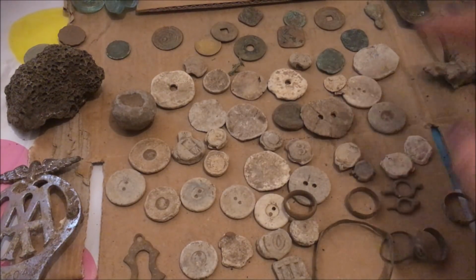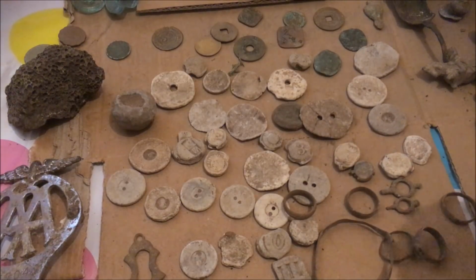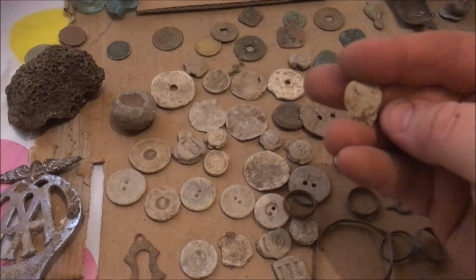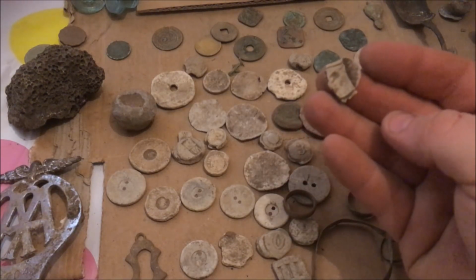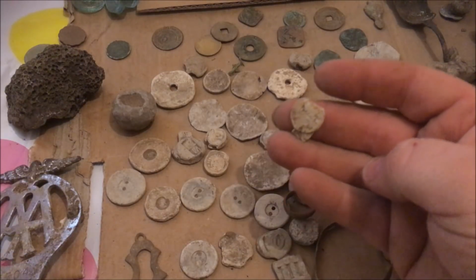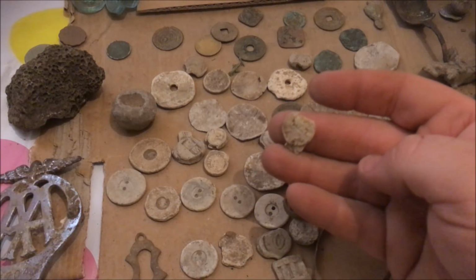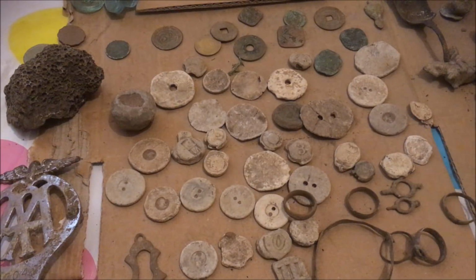I feel this is a less common find, right? It's a cloth seal, and it's the only one I've ever found. It still has its bit on the back, but you can see, that's a little cloth seal. Hard to see, but a little cloth seal that is. So these are common and kind of less common.